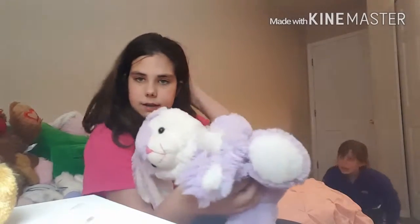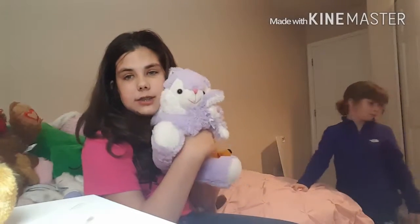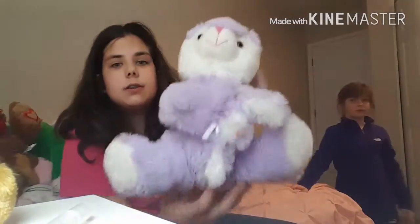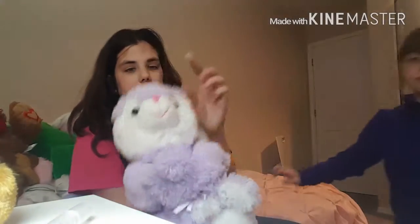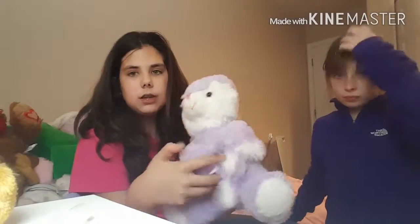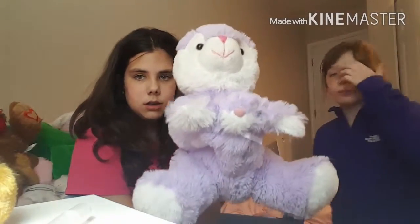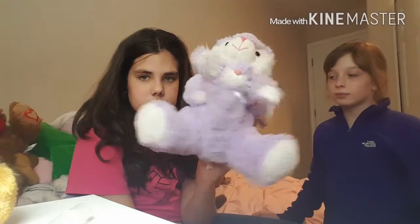And then I have this. That's the last one. Okay, so apparently this is the last one. So, this is a bunny rabbit. And it has a little baby that's holding it. It's a baby. Cute, cute, cute. And yeah. So, now I'm going to show you them all on my floor laid out. Be right back.